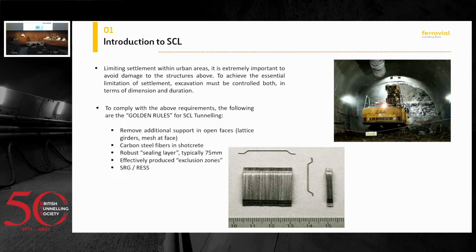in short advances, less than a meter, between half a meter and a meter, so you can control it, and spray a sealing layer, usually a 75 mil sealing layer, and then provide an exclusion zone that I'm not going to go through. We have already been working in an underground environment, so we know, and produce a procedure.